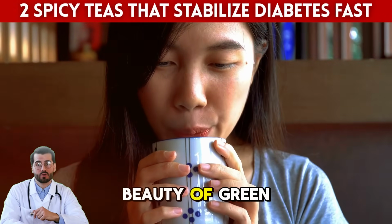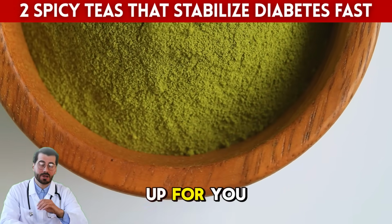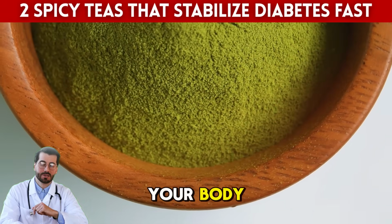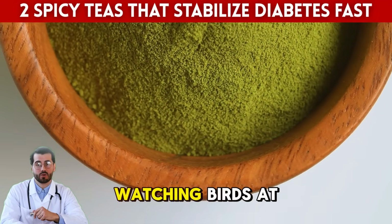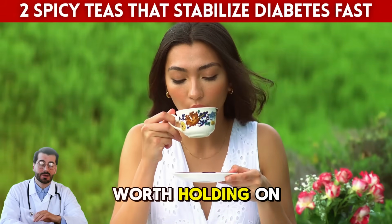And that's the beauty of green tea with cinnamon. It's simple, it's soothing, and it shows up for you every day without making demands. No pressure, no guilt. Just a warm cup that supports your body and brings a little peace to your heart. Whether you drink it alone, with family, or while reading your Bible, or watching birds at the window, it's your moment. And that's something worth holding on to.